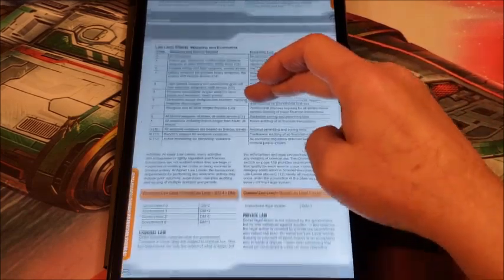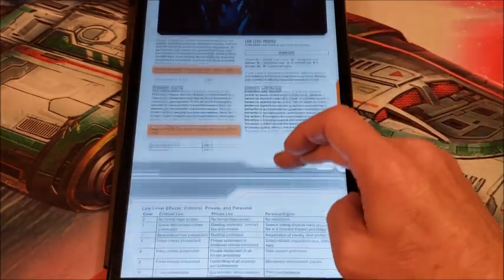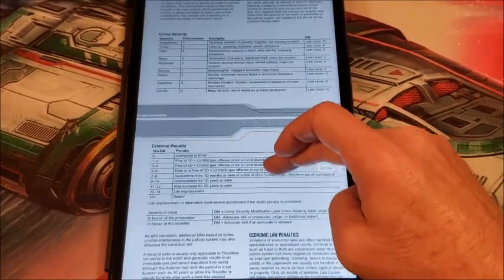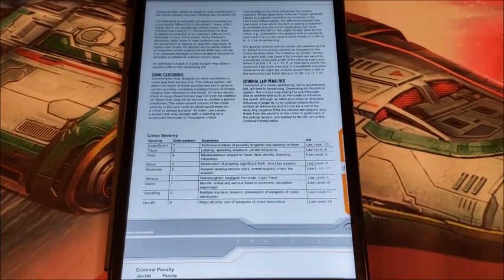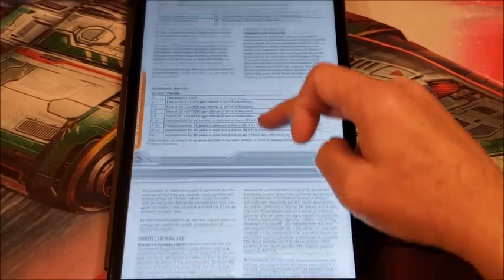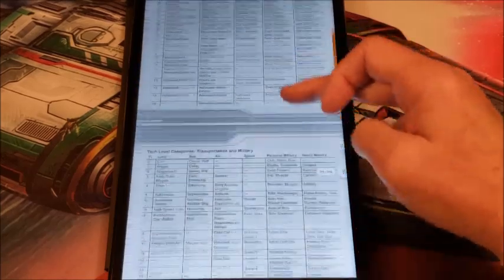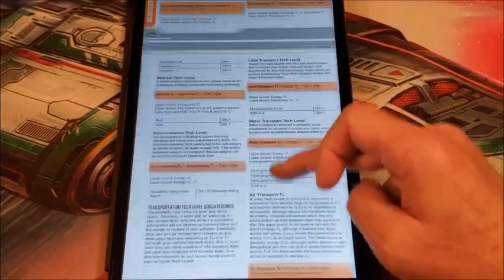There's the economic law, penalties for breaking the laws, smuggling and such. I did not read a ton of this section because I was honestly geeking out about the physical planet. So I'm going to go back in and dial in on this. I may have to eat my words a little bit about how complete it is, because this is my third time paging through this and I'm seeing it's a lot more complete than I was giving it credit for. Secondary world law levels, the technology of the planet, all incredibly important, and you can build all that out of here.